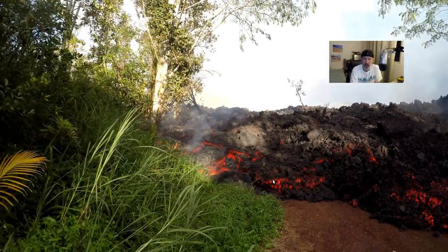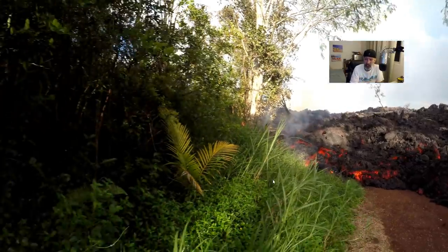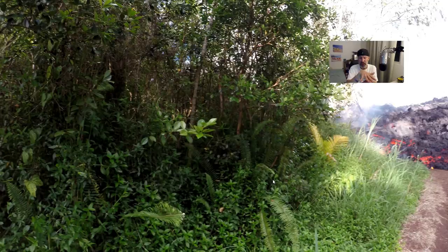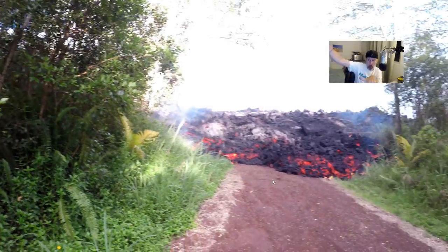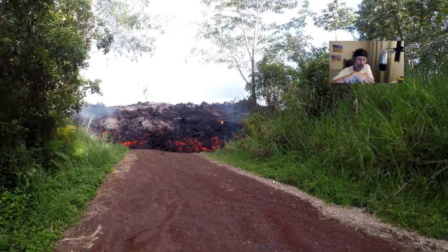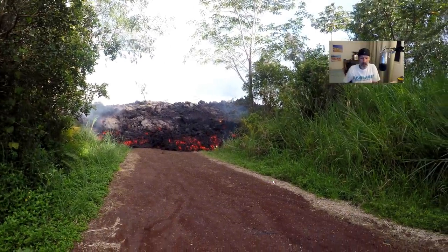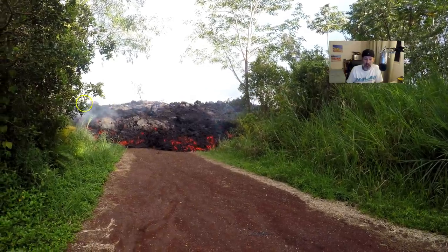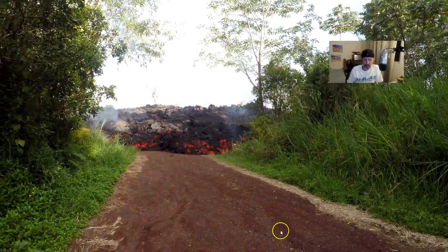Very typical of what we were seeing in Leilani initially. The slower moving lava, which is building a bed for the rivers to run on. That's what we're seeing, that those rivers are actually riding on a bed of a'a. And the river would be up there on top of this.